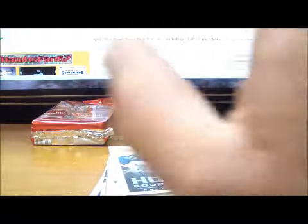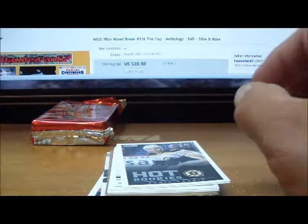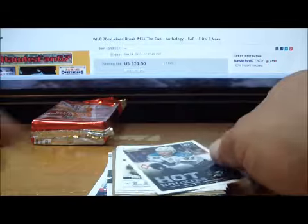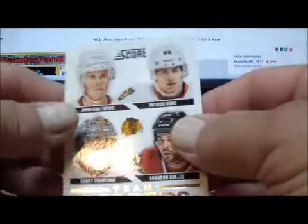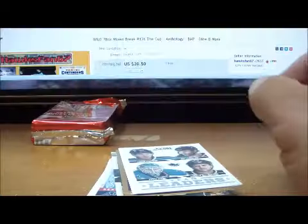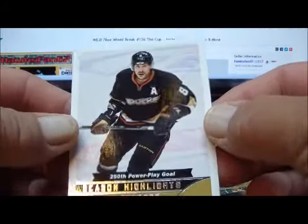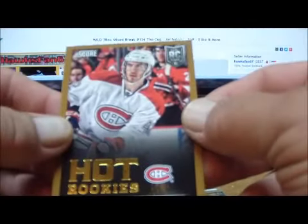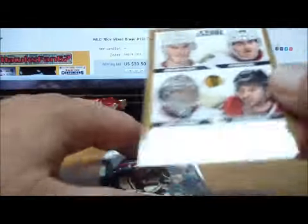Hot rookies for the Oilers, Justin Schultz. For the Avalanche, Calvin Pickard, rookie. For the Boston Bruins, Jamie Tardif, rookie. For the Sharks, Matt Irwin, rookie. Team leaders for the Blackhawks. Team leaders for the Sharks. Season highlights for the Ducks, Teemu Selanne. Hot rookie gold, Jared Tinordi for the Canadiens. Gold team leaders for the Blackhawks.